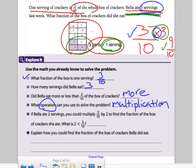There you go. If Bella ate 2 servings, you could multiply 3 by 2 to find the fraction of the box of crackers she ate. What is 2 times 3/10? Well, all right, that's not so hard. 2 times 3 is what? Come on, that's one of the most easy times tables I can think of, 2 times 3. 2 times 3 is 6, but not just 6 by itself. 6 what? Look at the fraction, 6/10.